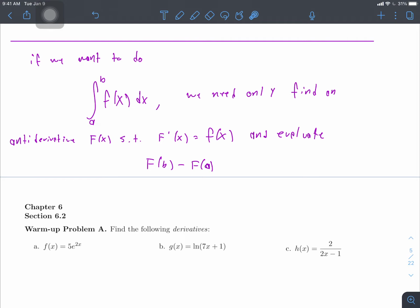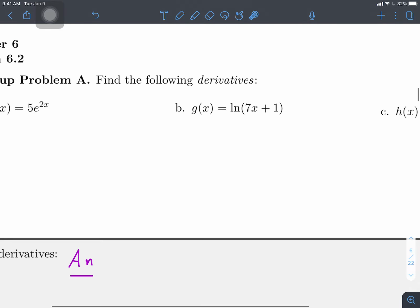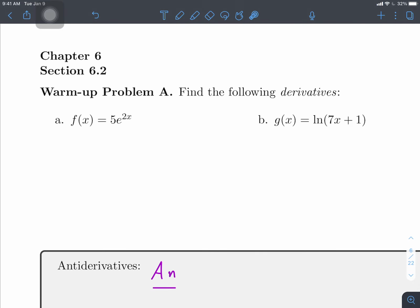Okay, so let's take a step back now and start this section by reviewing a couple derivatives here. Okay, so nothing crazy here. We're gonna find the following derivatives. This will be good practice for your final exam. Okay, so how do I do the derivative of 5e to the 2x? What rules am I gonna need to use to do that derivative? Chain rule or e to the kx rule. And also constant multiple rule, right? The 5 is gonna hang out.